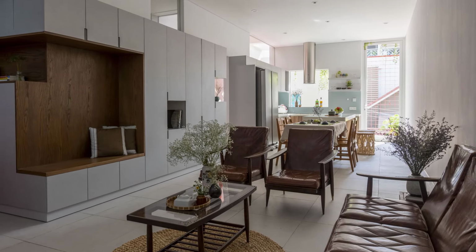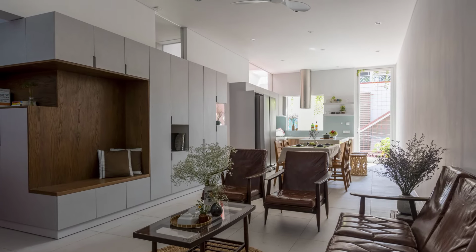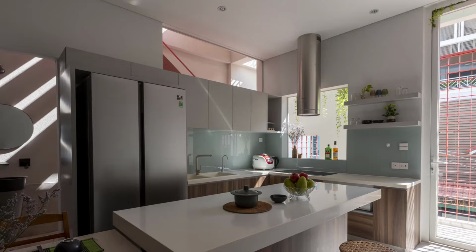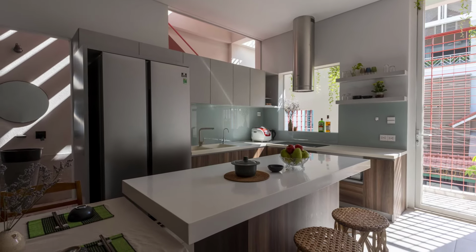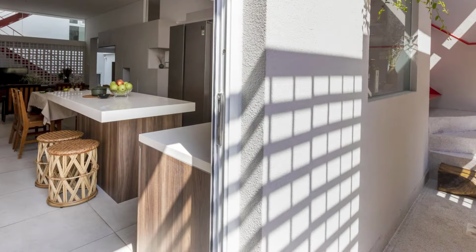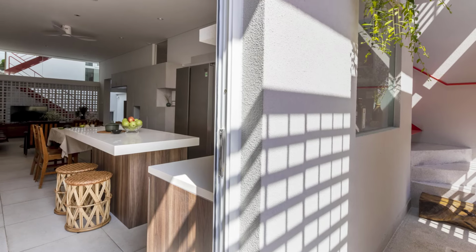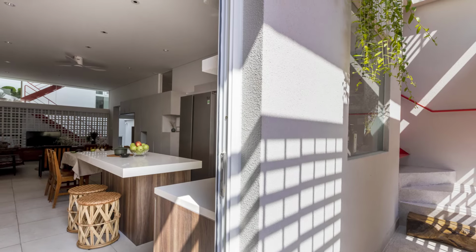At the heart of the home, the family living space and kitchen form the largest shared area. This is the central hub where family members spend the most time together, creating a direct link to every other part of the home. Servant spaces, essential for family needs, are discreetly placed along one side, ensuring they don't disrupt the main living areas.